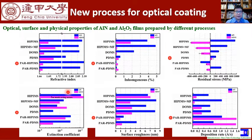in this figure. The aluminum nitride film deposited by the plasma-assisted reactive HiPIMS process has a higher refractive index, is more homogeneous, and has low surface roughness and a higher deposition rate. The aluminum nitride and aluminum oxide films deposited by pulsed DC magnetron sputtering have the lowest extinction coefficient and the lowest residual stress.